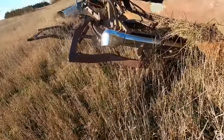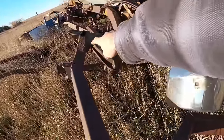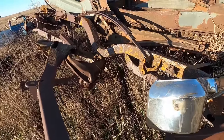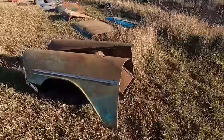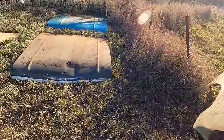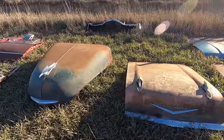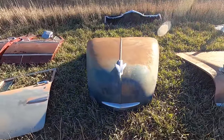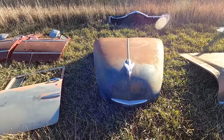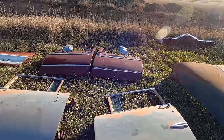Yep. I think that's a 58 frame. I think 58s are the only one that had that silly yoke on the top. Tri-5 front fenders, rusty above the eyebrow. 62 hood, 61 hood, 57 hood. Check, check. 54 hood? Two-door doors, square body stuff.